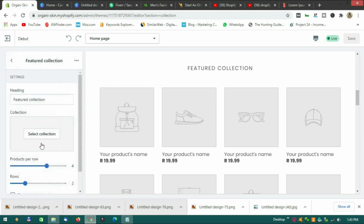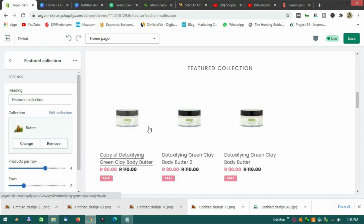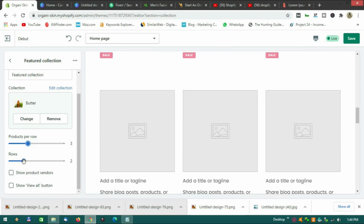So let's go to featured collections and select collection. Like I mentioned before, if you want to add products on sale here, just make sure to create a sale collection and add the products on sale to that collection, and then just select it from here. So let's go ahead and choose butter and then select. Now I have my three products here, a collection with butter, and I would like to make the row just three because I only have three products. Make it a little bit bigger, and then the rows I can obviously select to make it 2 or more. I'm just going to go ahead and choose 1 for now.